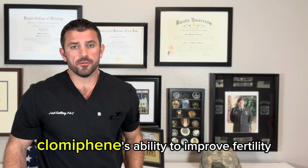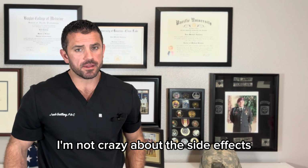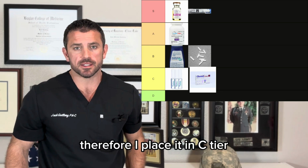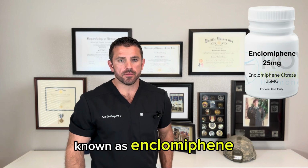While I appreciate clomiphene's ability to improve fertility and natural testosterone production, I'm not crazy about the side effects and I'm not impressed with its ability to improve symptoms of low testosterone. Therefore, I place it in C tier. Next on the list is a sister of the drug clomiphene known as N-clomiphene.